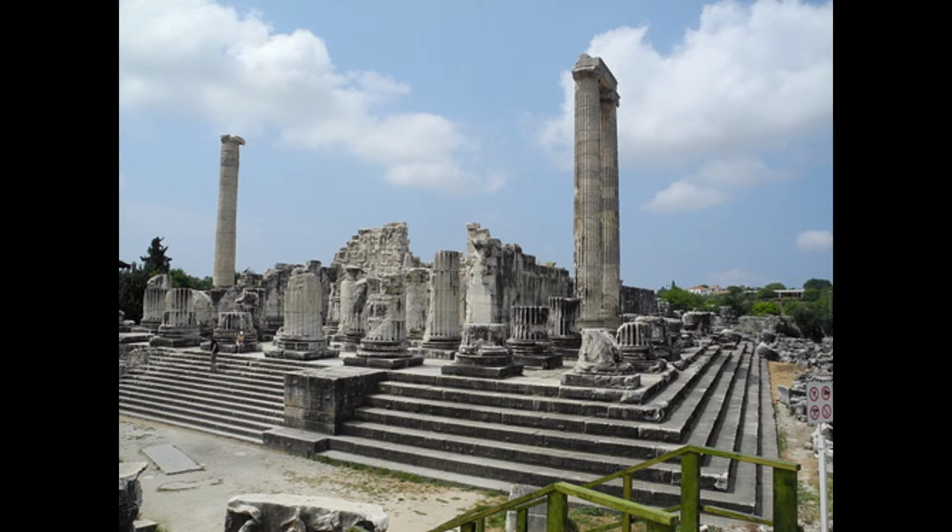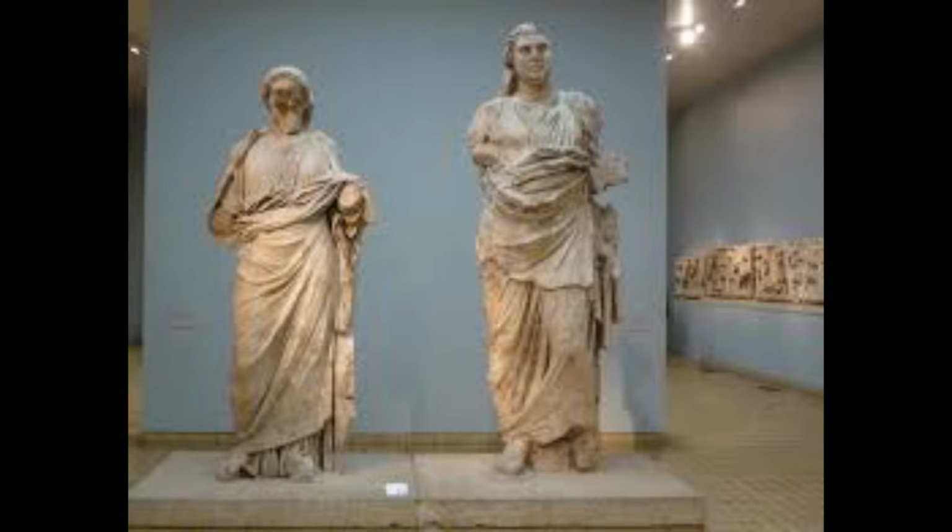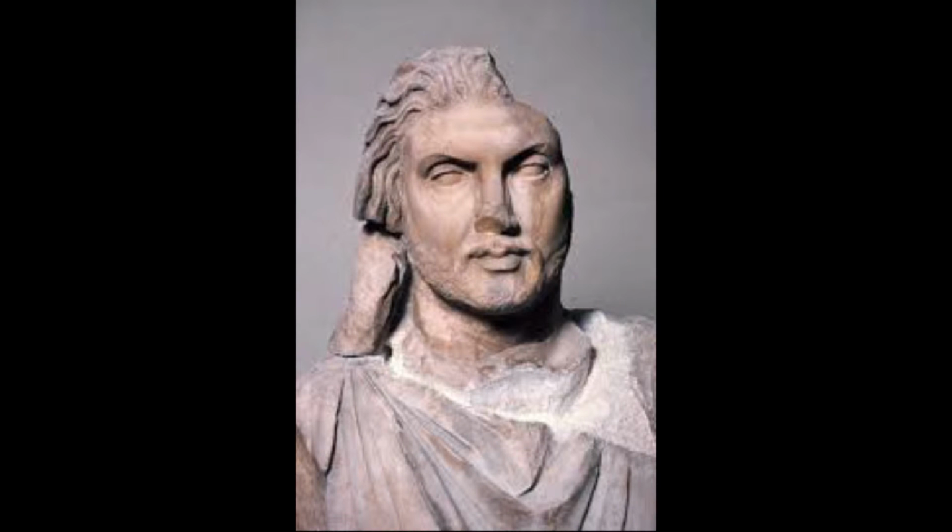Who were some of the architects for this? So, one of them is Artemisia II of Caria, sorry. She's given some credit because of how involved she was. There's also Phileas of Priene and Satyrus. There are also tons of others who worked on this building.